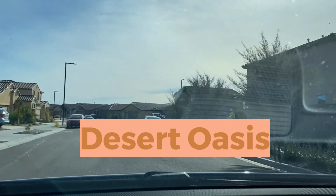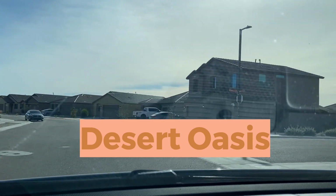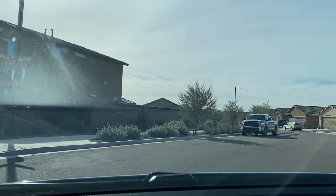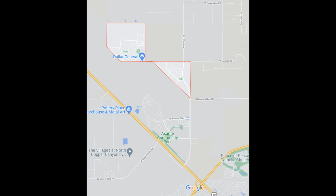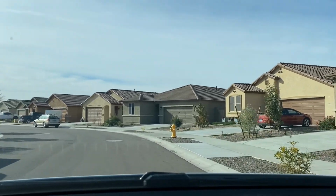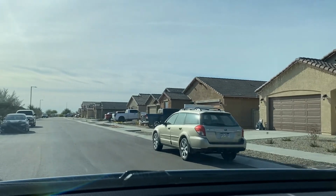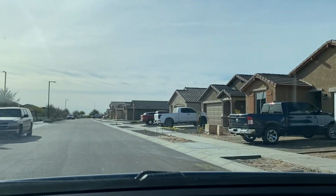Neighborhood number 4 is Desert Oasis. Now we are heading into far northwest Surprise. So this is off of 163rd Avenue in Jomax. I'll show the map here. There's a little triangle area that's south of Jomax, and then north of Jomax, it's off of 171st Avenue. There's both resale and new construction homes.